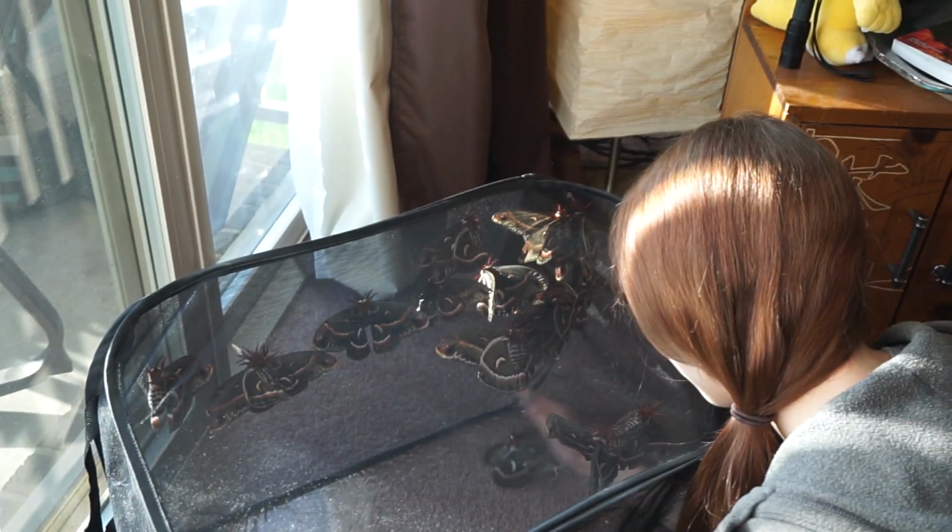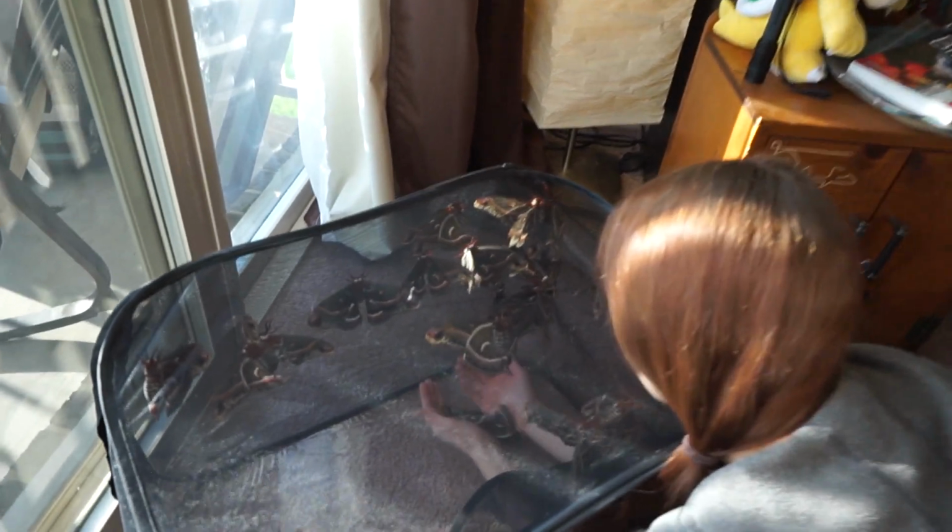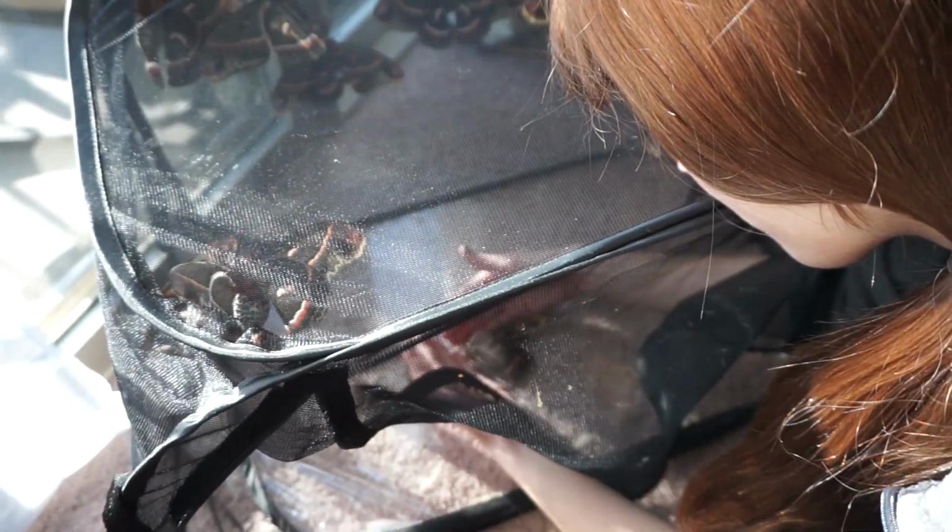These are Cecropia Moths, and we already released quite a few of them this year. They come once a year, and man, they're all so excited. They're super chill. They're just, you know, little floppy. But other than that, they're pretty much okay with being handled.